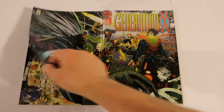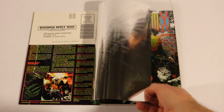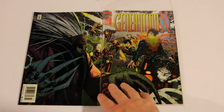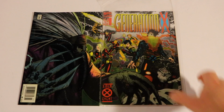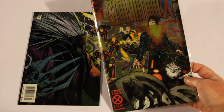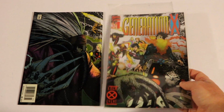I'll actually open this up and you can see all that silver there, all that foil, it's plasticky silver there. That's what these foil covers were all about. But they were neat. They were nice to look at. Shiny, flashy. I guess you needed to do what you needed to do to sell comics back then.